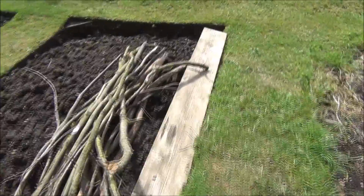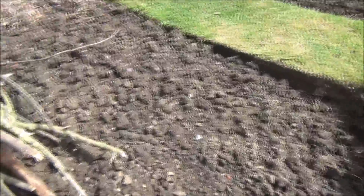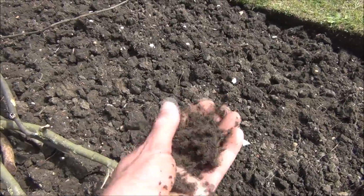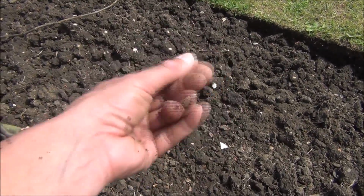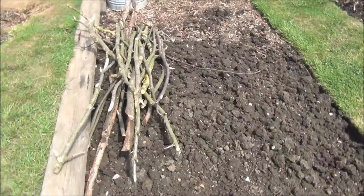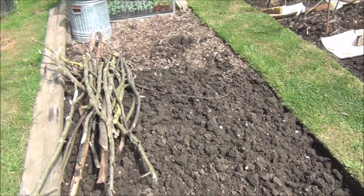And the other great thing about this rain is, finally, let's just grab a clump and see if it will. Look, I'm actually going to be able to break this down into something resembling, maybe not a fine tilth, but at least something that I can plant into. I'm just so excited about everything at the moment.